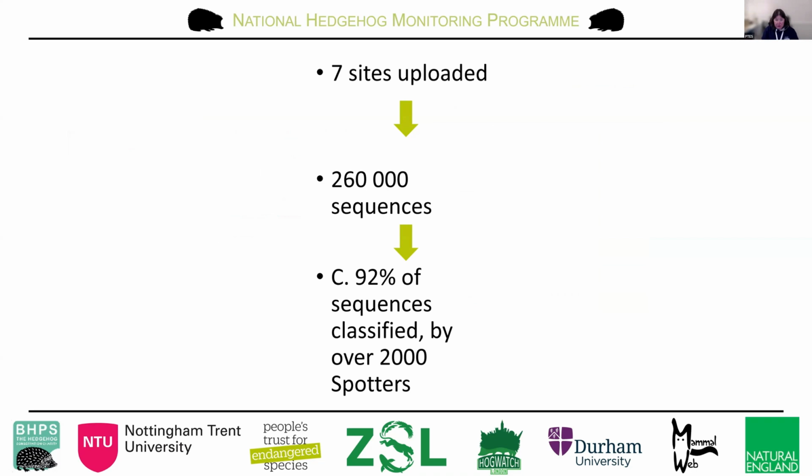Within the Wessex region, we've got 7 sites, 5 in Wiltshire, 2 in Dorset, and that equates to about 260,000 sequences. Now, 92% of those have been classified by over 2,000 spotters. The eagle-eyed amongst you will notice that in the graph, it showed a far lower proportion of sequences have been classified. That's because that encapsulates all the sequences that have been uploaded, the vast majority of which won't ever be shown to the public. They won't be available for classification because they're blank or they contain humans. So of the ones that have animals in them, 92% have been classified, which is great.